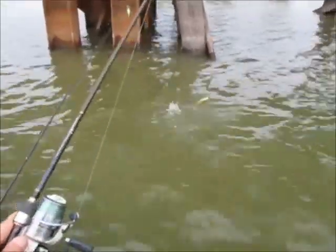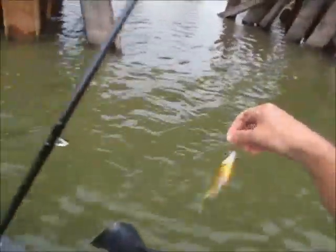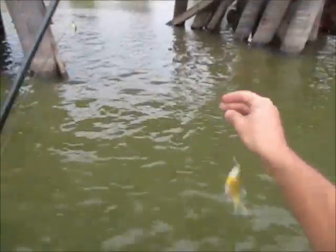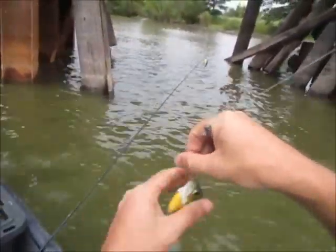Oh yeah, what do I got? Oh yeah, not bad. That's better. He's yellow, isn't he? I got a bluegill, folks.